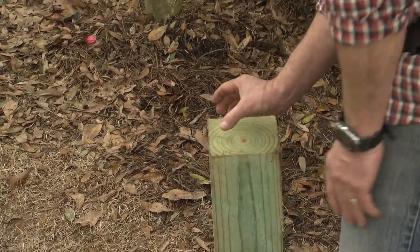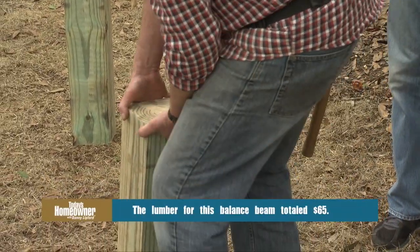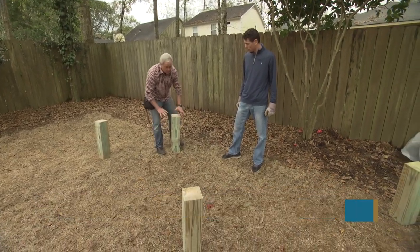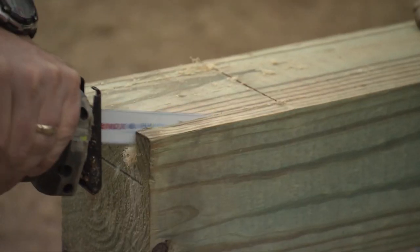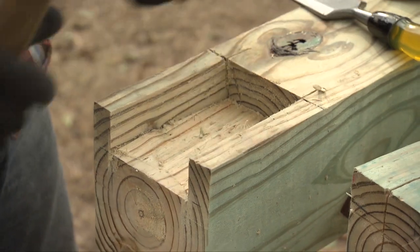So I thought we would make a little balance beam here. Okay. And instead of making it straight, which would be too easy, we're going to turn it a little bit like that. So I think it'd be kind of cool with these things being at an angle like this. Yeah, yeah. Then we could come back here. We don't want it to be too easy. No. We're notching the top of each 6x6 post so we can drop in 4x6 beams between them.